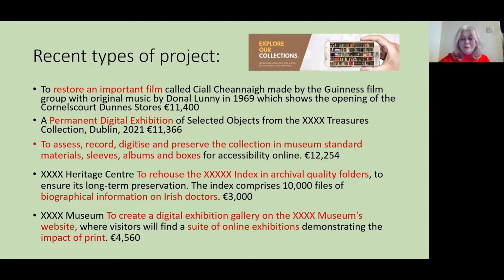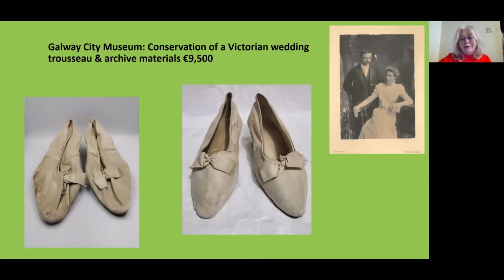And then the final one here is this museum is creating a digital exhibition gallery on the museum's website, and it's hoping to develop a suite of online exhibitions demonstrating the impact of the print industry. Again, part of the social fabric, social history of Ireland. So these are looking at some projects generically, and all of this information, including the names of the museums, etc., are available in a table that Amanda has put up under funding on the Heritage Council's website. So I just wanted to look more particularly at two or three examples specifically of what was achieved last year.